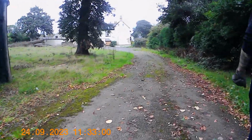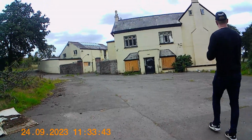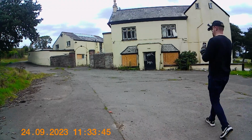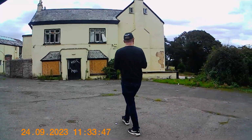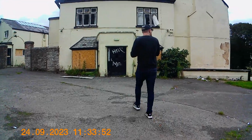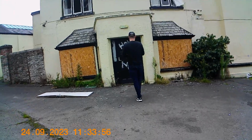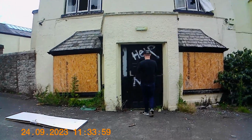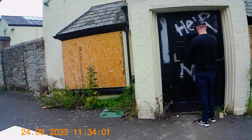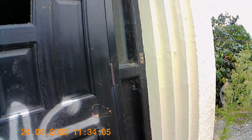So you can see we're walking down the long driveway here. And you can see there's quite a lot of windows that are smashed out, boarded up, and graffiti. So we just have a look around. We're not too sure if there's going to be any security on site, so we're a little bit hesitant. That's why we're looking around a lot. But this door kind of reminds me of a scene from The Walking Dead.